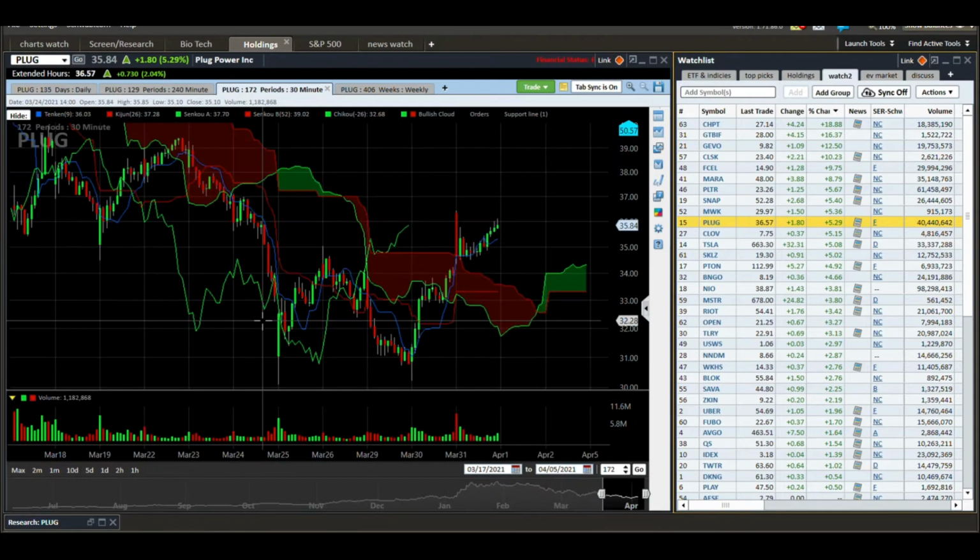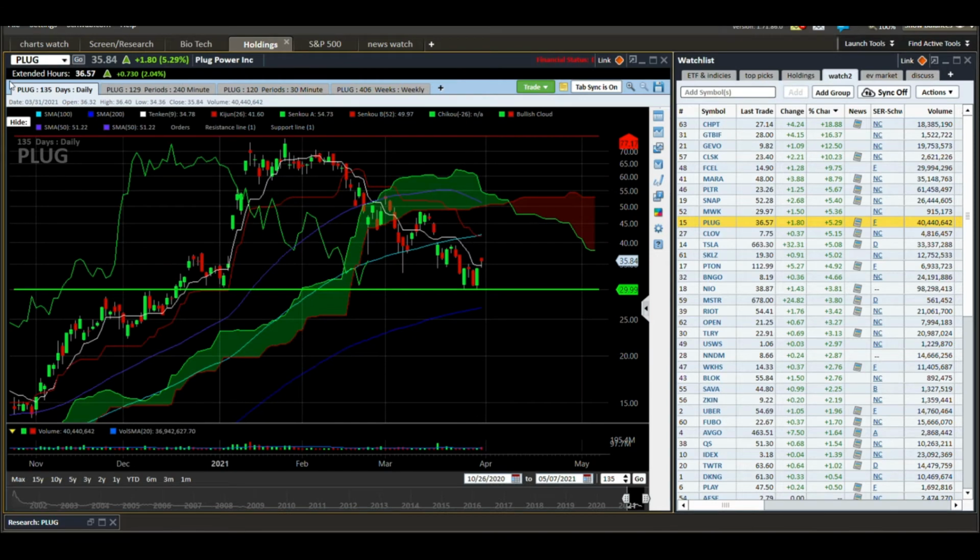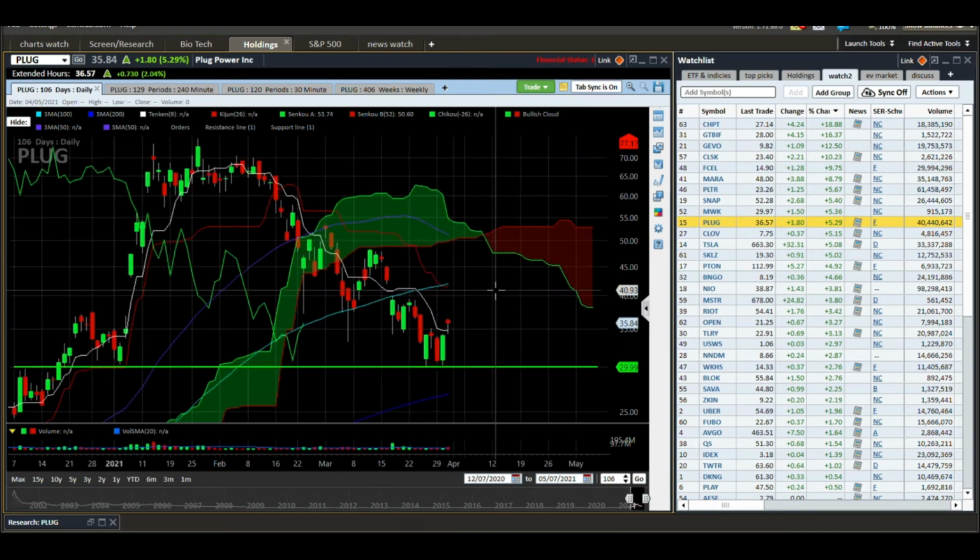Okay, Plug Power. I did not get on this one, but same with the other trades. You could play a swing trade as long as you stay above the cloud on the 30-minute chart. Pretty oversold here. We did make a new low. Some of these did not make a new low, like Tesla. We'll get to that in a minute.